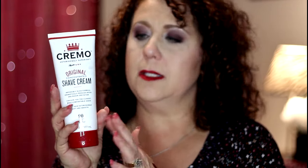And then the last thing that I have is from Walmart. I don't remember the name of the girl that I was watching, but I'll put an annotation right up here of her video. She was talking about this shave cream called Cremo from Walmart. It was around $6. This is the men's, they have it in the ladies section too. I think the ladies had a pink cap on it, but this is from the men's line. And it's a 90-day supply.